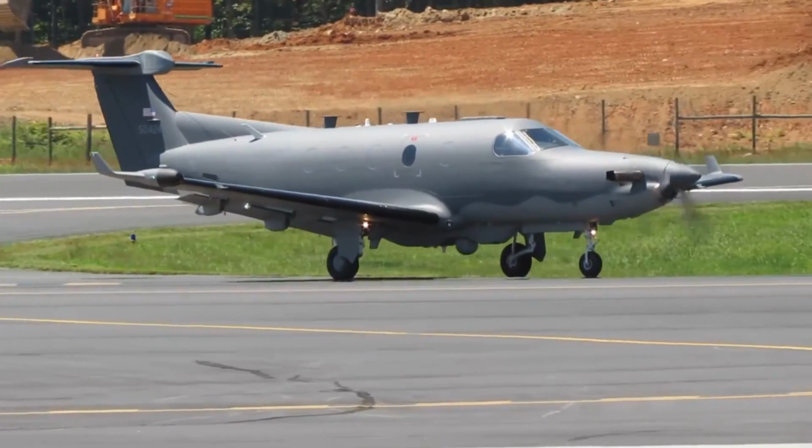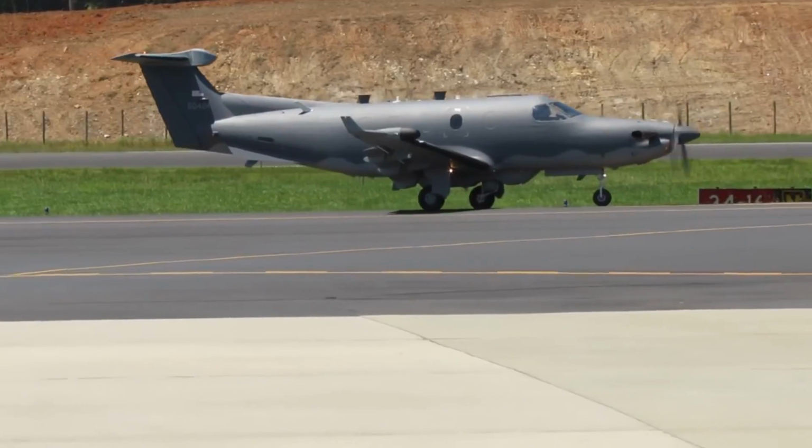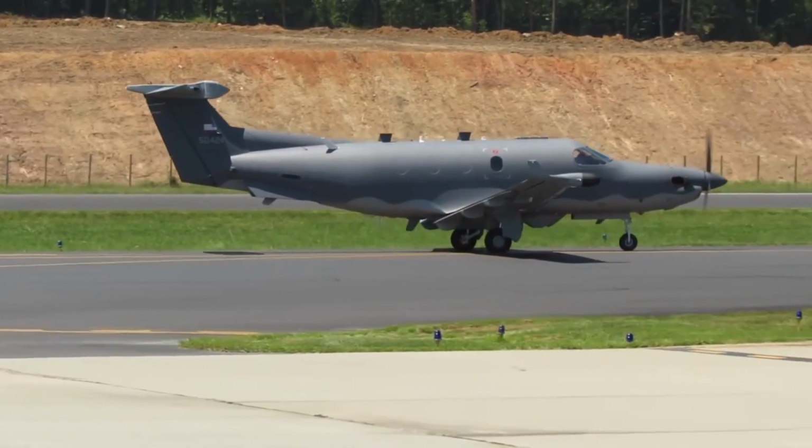U-28A. The U-28A is used to provide on-call airborne intelligence, surveillance, and reconnaissance for Special Operations Forces.